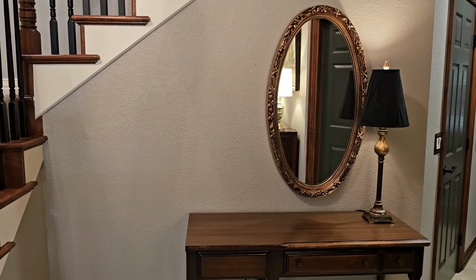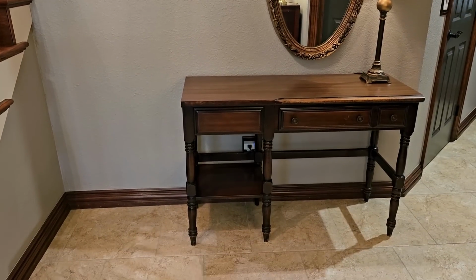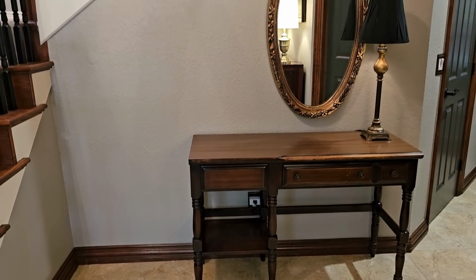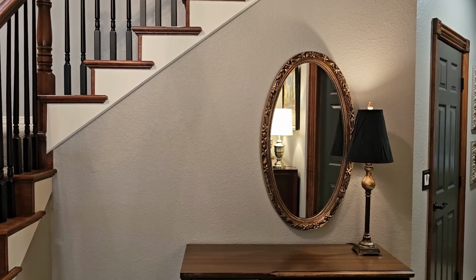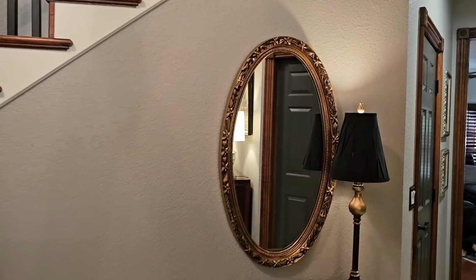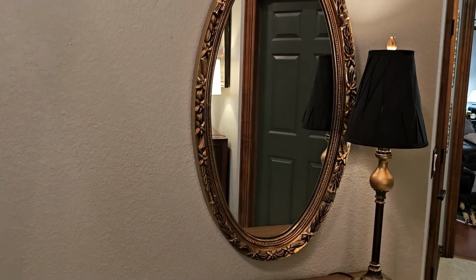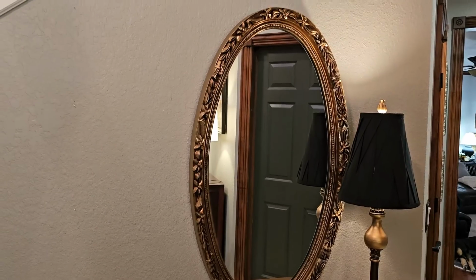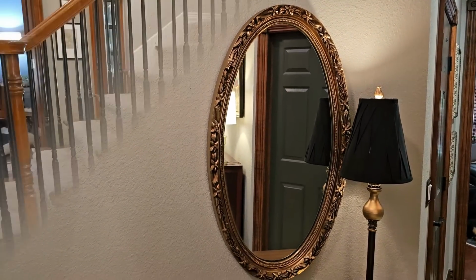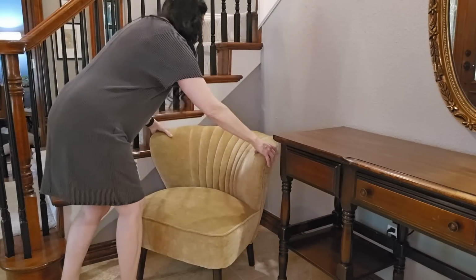Now moving across my entryway to this asymmetrical wall by my stairs. I switched out my mirror to this oval one. I got this at an estate sale for $5 and it is quite old. It's definitely vintage. I swapped the white linen lampshade for this black one that I had in my decor closet. I love a touch of black in every room. It just makes the space look warm, cozy, and elegant.